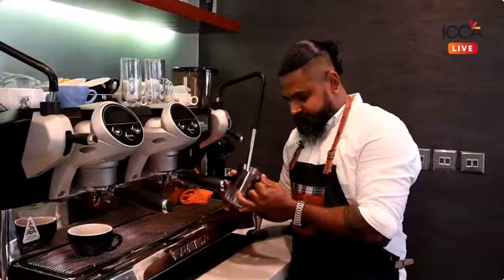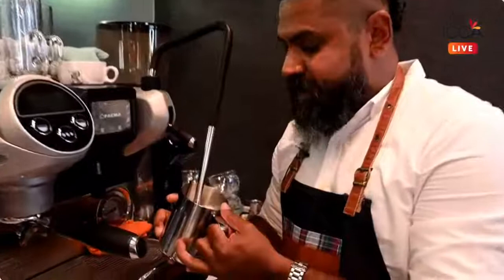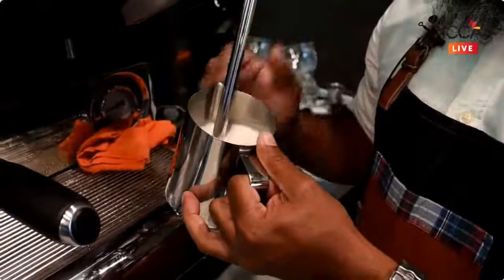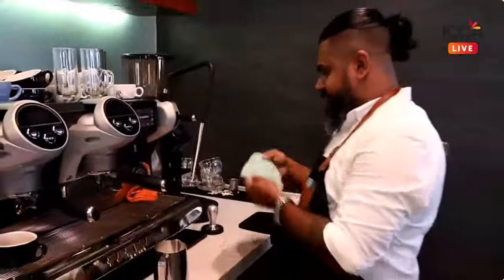If you see, I'm not taking my jug down. What I'm doing is I'm taking my jug up. I'm not giving the milk space to rise. I'm trying to control the milk in the same amount. So that's my right temperature. If you see again, my steam arm temperature probe says it's the right temperature. Now I'll wipe and steam again.